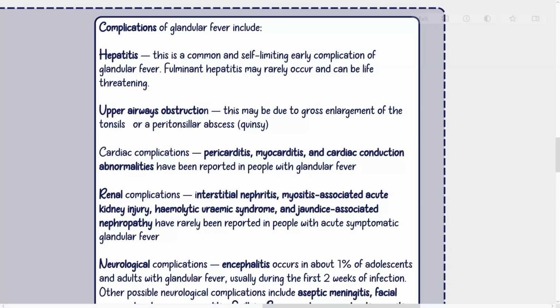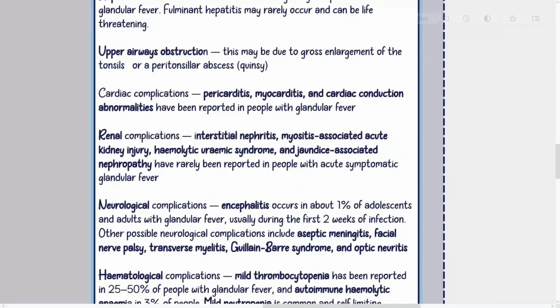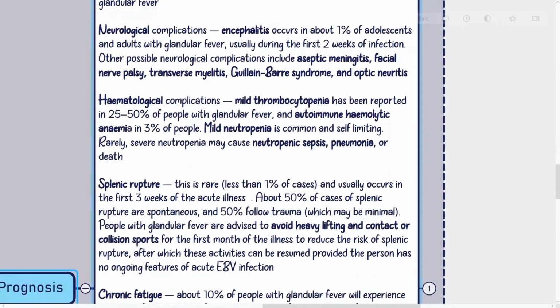Renal complications. Interstitial nephritis, myositis-associated acute kidney injury, hemolytic uremic syndrome, and jaundice-associated nephropathy have rarely been reported in people with acute symptomatic glandular fever. Neurological complications. Encephalitis occurs in about 1% of adolescents and adults with glandular fever, usually during the first 2 weeks of infection. Other possible neurological complications include aseptic meningitis, facial nerve palsy, transverse myelitis, Guillain-Barré syndrome, and optic neuritis.